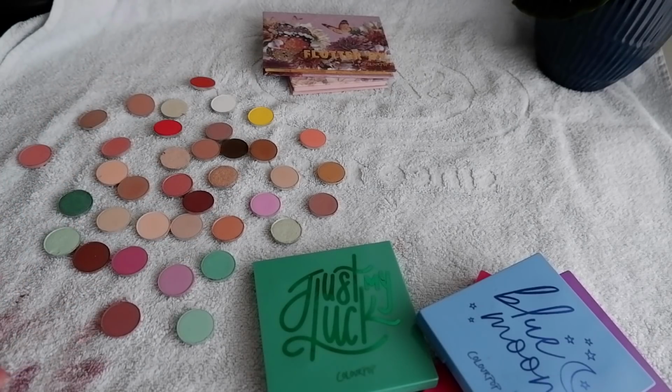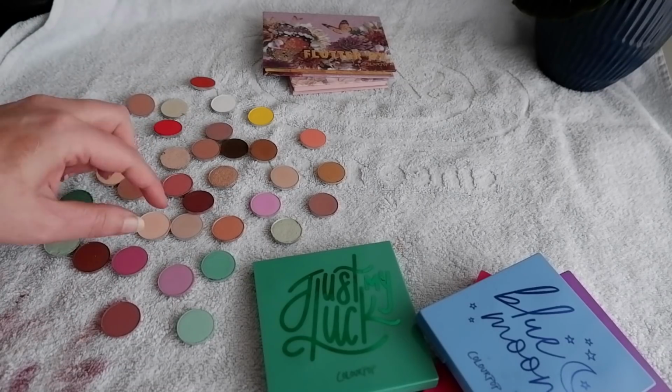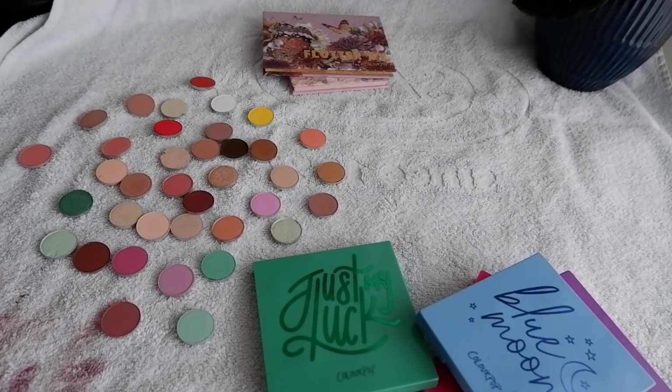And do you see what I meant? Like what I meant to say earlier, that if you have a few neutral palettes by Colourpop, you just end up with so many doubles of these blendy shades and all that.